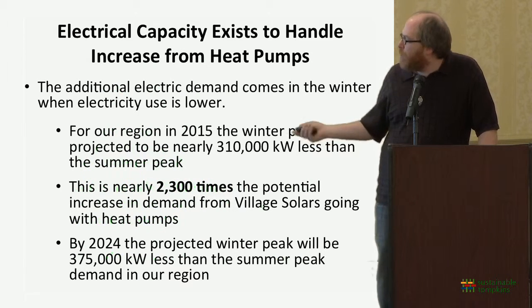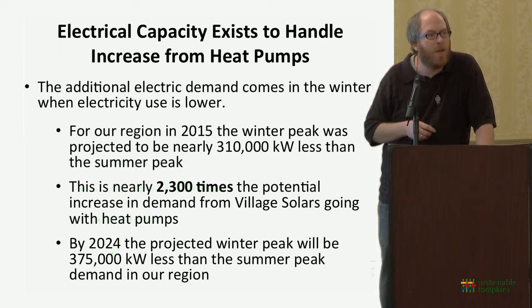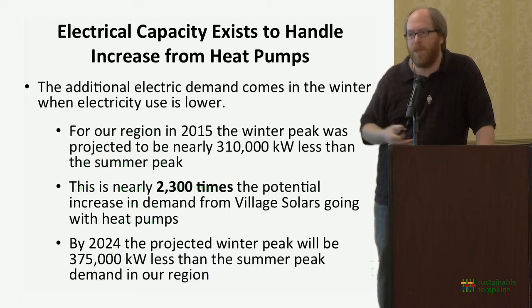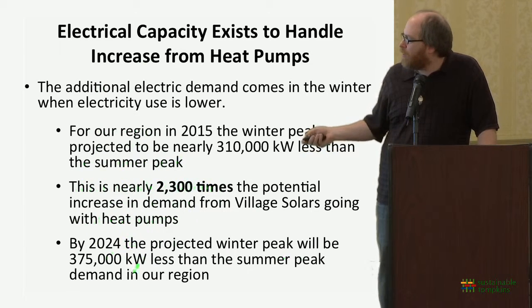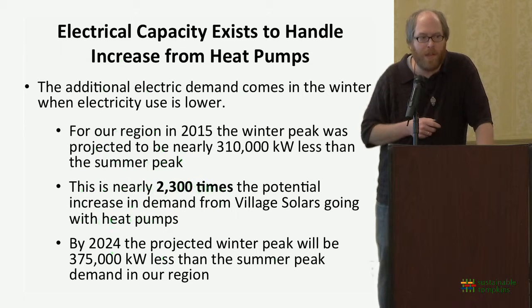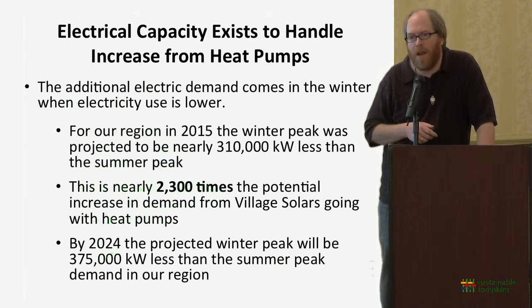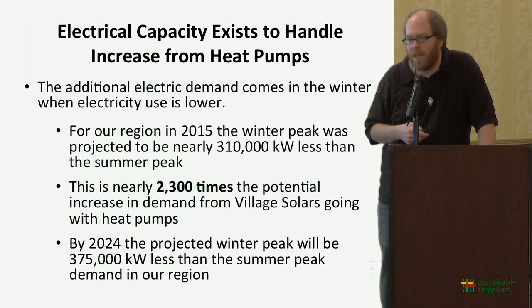peak demand. And if you project forward to 2024, and this is assuming that the Cayuga power plant was shut down, the independent system operator who these numbers came from assumes that the plant will be shut down in 2017 because no firm conclusions have been made. What you find is that our summer demand in balance with winter will actually increase rather than decrease. That will have almost 375,000 extra kilowatts in the winter than we need for the summer peak demand. So there's quite a bit of existing electrical infrastructure that could be used to power these, and this would not provide a particularly big strain on our system.